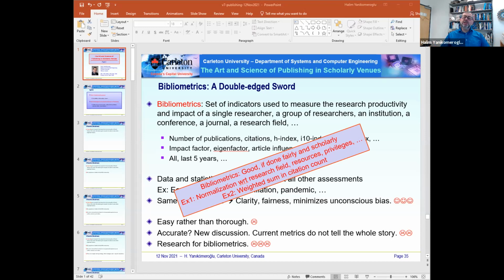And also resources and privileges. Imagine I am a faculty member in one of those Ivy League universities, students are coming self-funded, sent by their governments. I don't need to look for students. The best and brightest are at my door, right? Isn't that a tremendous privilege?